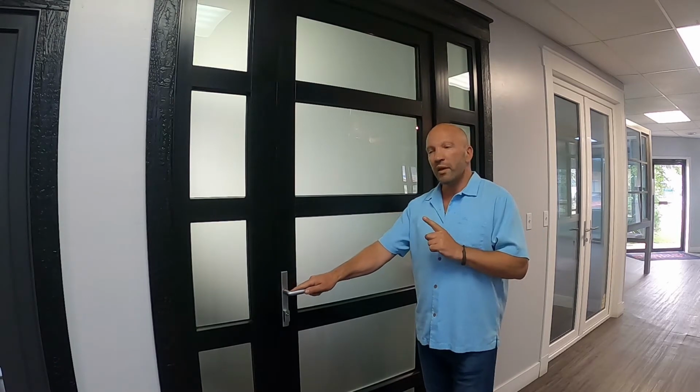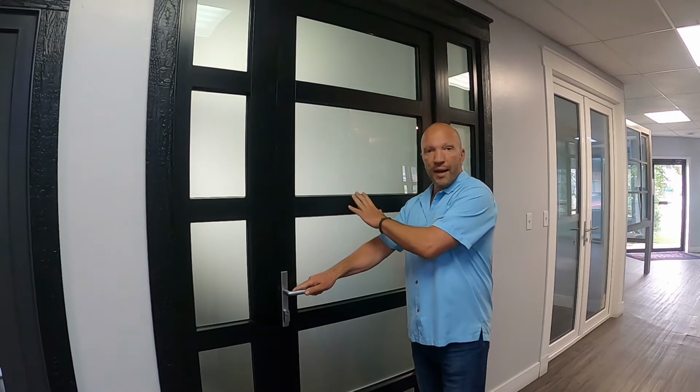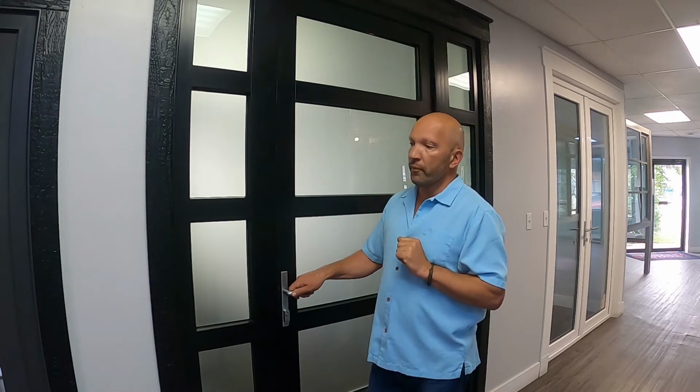Now the great benefit of this door here beside me is, well, aside from the glass options, you can get satin etched glass in it. You can get just regular clear low E units if you want that desired look.